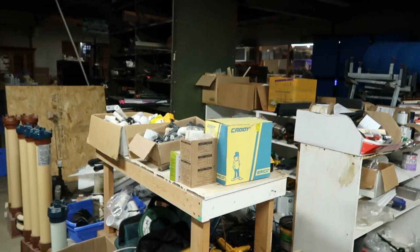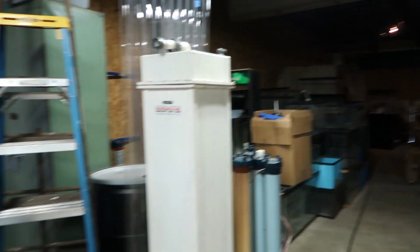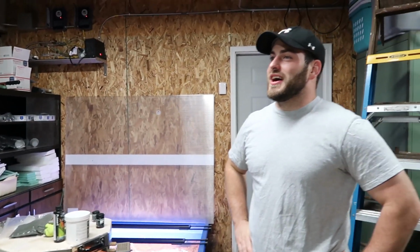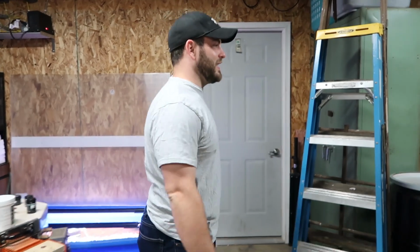And you're getting ready to redo all this room too with the RO and all that, right? It's gonna be crazy. Yeah, it's gonna be a job. It is gonna be a job. I got Mark on it right now, so he's been trying to get certain things done, like automatic overflows and stuff like that. But definitely a lot more to do first.